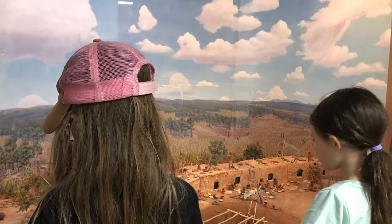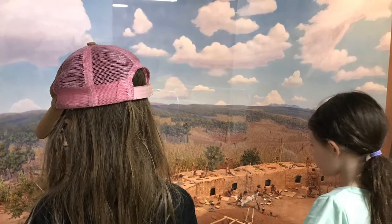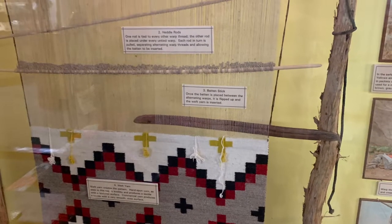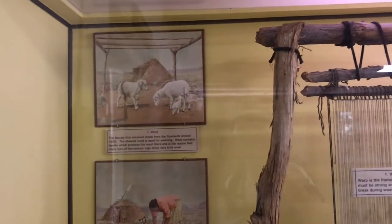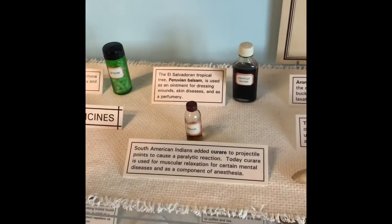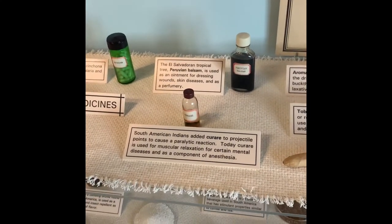From here, we headed over to the Archaeology Museum, and there's tons of different dioramas set up and exhibits, and there's some hands-on stuff, tons of information. If you care about the educational component for your kids, I highly recommend stopping here. A lot of cool stuff to keep their attention and just a lot of amazing information.